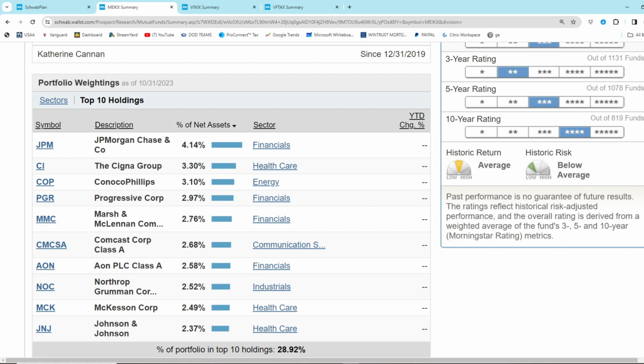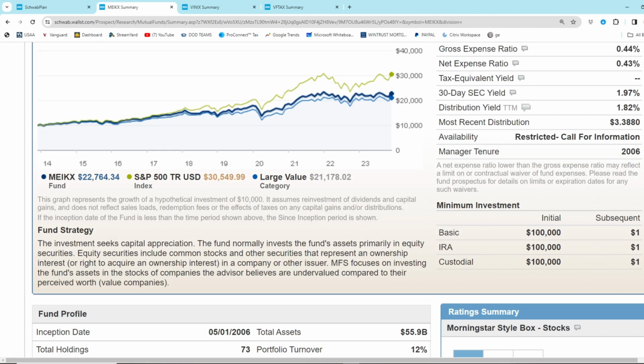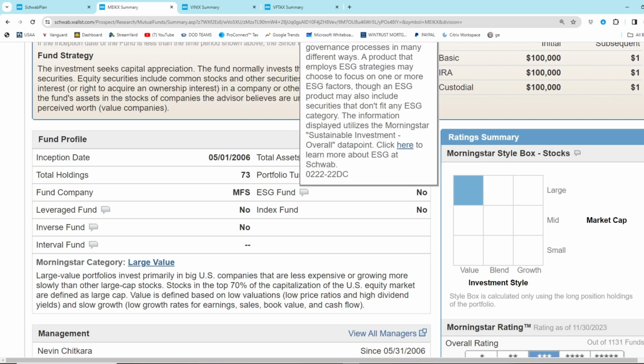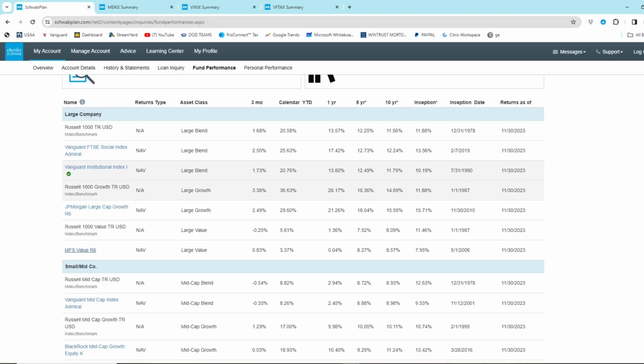Now, if we look at the cost of this fund, 0.43%. Yeah, that's 10 times as much as the S&P. Much fewer holdings and not crazy portfolio turnover. So out of all these options, I'm going to go with the S&P 500. Lowest expense ratio and tracks the efficient market hypothesis as closely as possible. I don't see what's hard about this, okay?